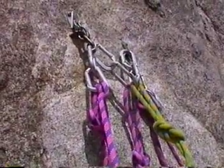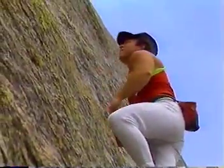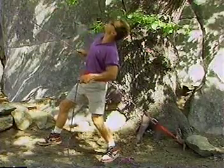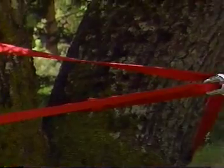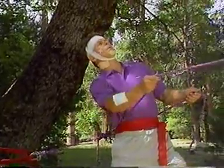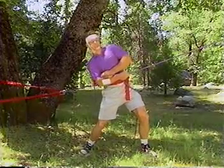Let's look at what happens when it's less than ideal. Felix here is maxed. One false move, and he's off big time. Hence, the anchor must be sound, and that one was poor. Old Felix took a 300-foot fall, and the belayer learned his lesson the hard way. Felix only fell 50 feet this time.